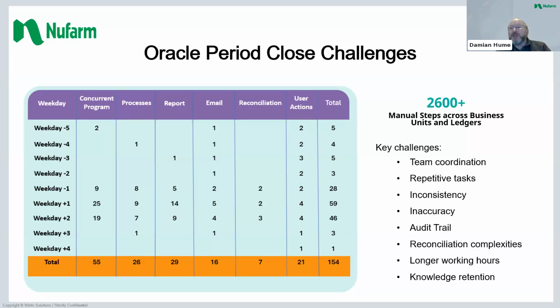This had a knock-on effect with things like people leaving. They get fed up of it. If you know every month at the month end, you potentially are going to be working till 11, 12 o'clock at night for two, maybe three nights in a week, it's not something to look forward to. And they tend to look to not do it in the end.